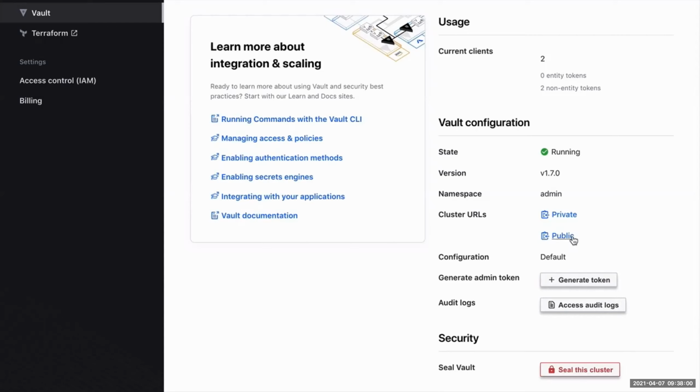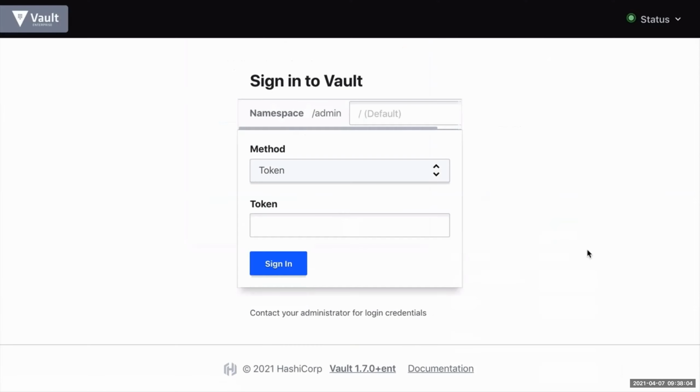I'm going to copy the public address here and then open that URL in a new browser tab. Great, it works. So that's sort of uneventful though, it just works. You do see that we're asked for a login token. So where do I get that?